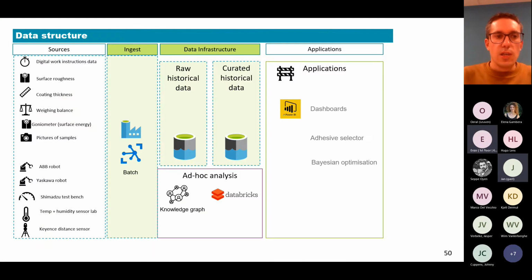The next thing that we did was create a cloud-based system where we store all the data. We selected Azure, but you can use different clouds. Then we have 2 systems, applications and ad hoc analysis, which make use of the data. The difference is that applications typically use the same type of data, like a dashboard, or a model which always uses the same input data.